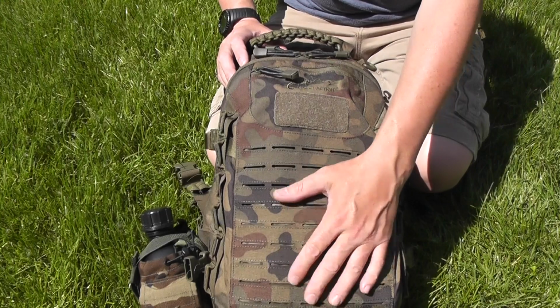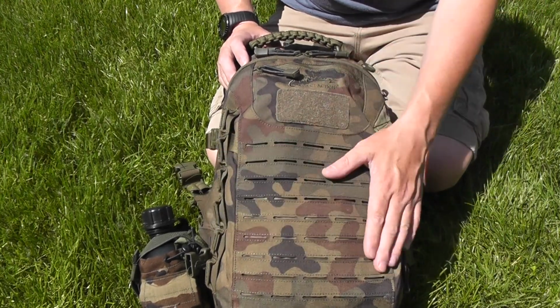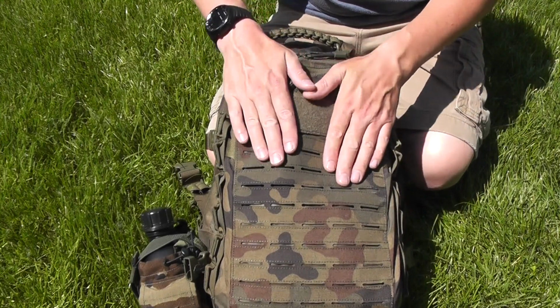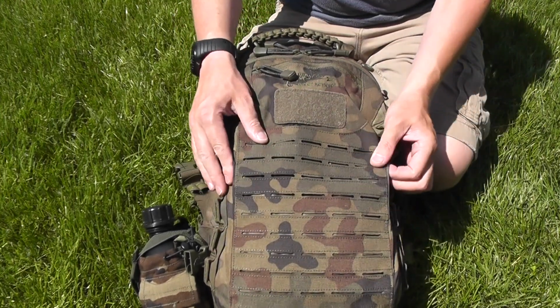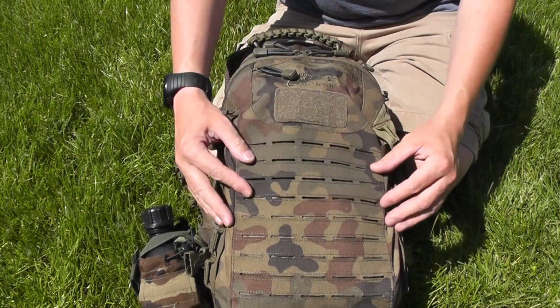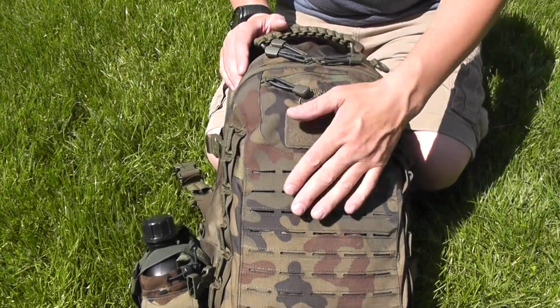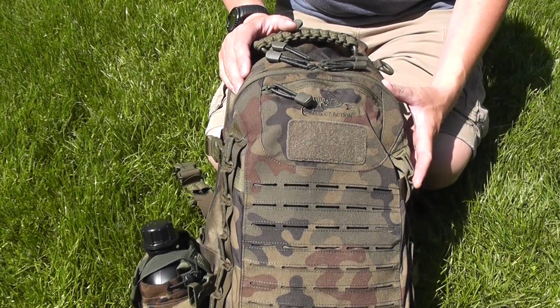It's got laser cut MOLLE, which is the new rage. You're going to start to see a lot of packs with this laser cut MOLLE. It basically offers low profile webbing in the same manner that MOLLE does, but the webbing, when it's laser cut like this, doesn't absorb water, and this pack does have a water resistant coating on it as well.